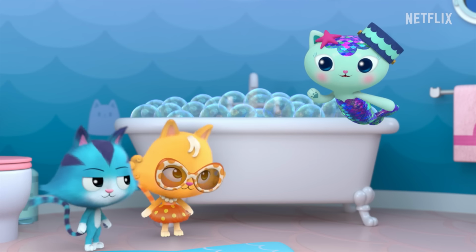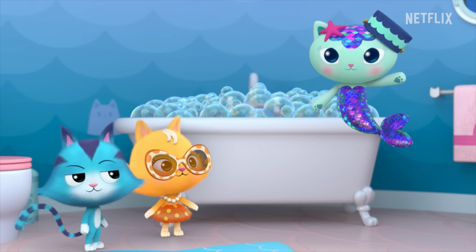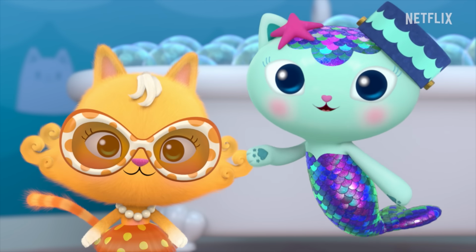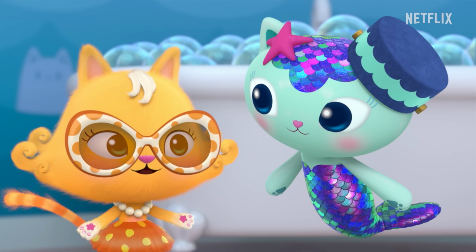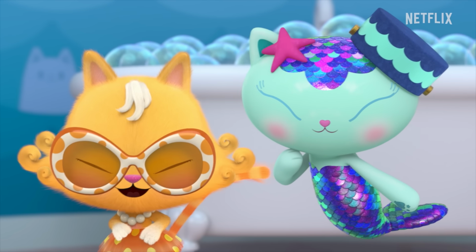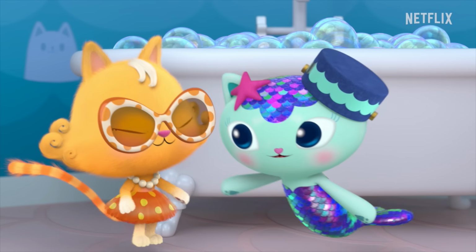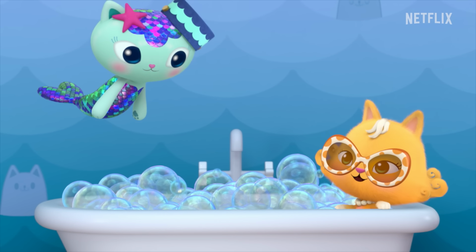It's called the Orange You Amazing Spectacular Bubble Bath. And my special blend of ingredients will make Grandma's fur orangey soft with a sweet orangey scent and an extra special orangey glow. Well, all that orangey stuff sounds very appealing. You get it? Orange peel? I don't get it. Okay, let's get you in.